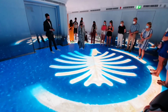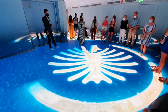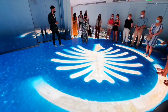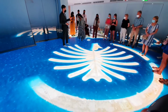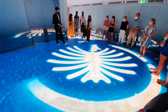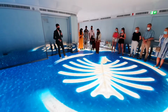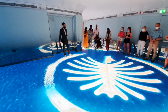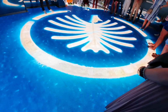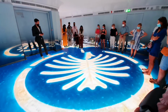Completing the 17 fronts, there are 1,500 private villas, and each front has approximately 100 villas. So the next step, we'll complete the protector. We also call it the crescent, whose size is 11 kilometers and has just hotels on it. The famous one will be Atlantis in the middle of the crescent. And the last step will complete the island and connect it with Dubai.